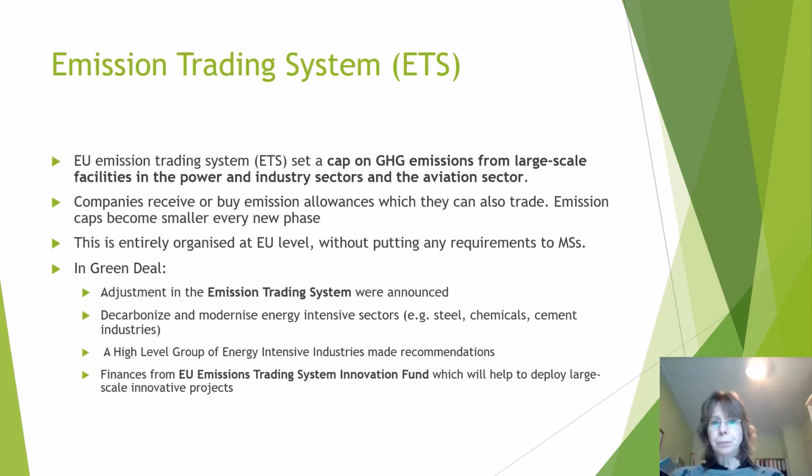And in the Green Deal, adjustments have been announced in this trading system. For example, the caps will be reduced faster than originally planned, and it will also help to decarbonize and modernize energy-intensive sectors. There are currently high-level groups of energy-intensive industries that make recommendations about how these reductions in emissions can be reached, and there will also be additional finances from the EU Emission Trading System Innovation Fund. The payments are deployed to introduce large-scale innovation projects.